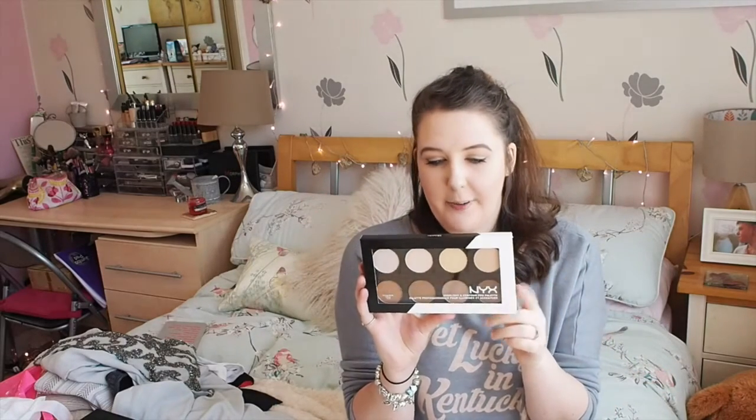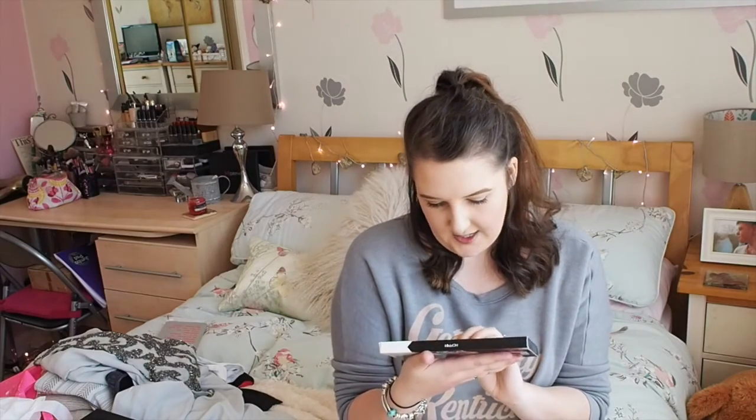I was quite reluctant to buy this. This is the NYX Highlight and Contour Pro palette. I feel like I am still hunting for the perfect contour and highlight palette. The closest I've come is the Kat Von D Shade and Light palette. And actually, I'm not sure, are these powders? Yeah, these are powders. So obviously more affordable than the Kat Von D. I think these were £15 for 1, 2, 3, 4, 8 shades.